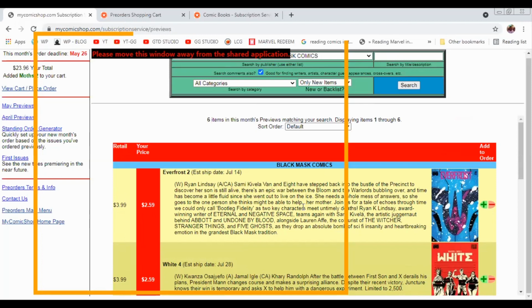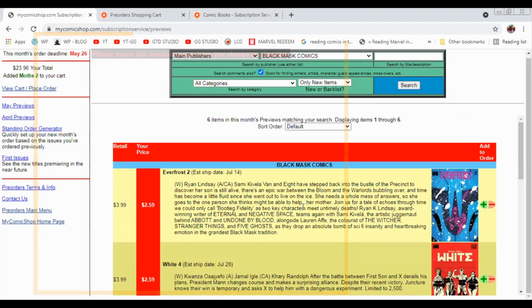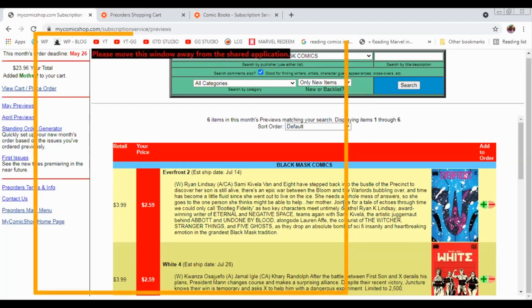Van and 8 have stepped back into the bustle of the precinct to discover her son is still alive. There's an epic war between the Bloom and the warlords bubbling over, and time has become a little fluid since she went out to live on the ice. She needs a whole mess of answers, so she goes to one person she thinks might be able to help, her mother. Join us for a tale of echoes through time we could only call bootleg fidelity, as 2 characters meet untimely deaths. Oh my. I don't know. Never read that one either.